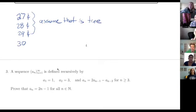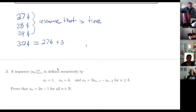So let me just do some scratch work over here. So let's say we assume that this works for smaller values of postage. So let's say this works for 27 cents, for 28 cents, for 29 cents. How could we show that, therefore, there's going to be a way to do this for 30 cents? Because 30 cents is the 27-cent case plus another 3-cent stamp. Or I guess you could have used like 25 and a 5-cent stamp to get there, right?